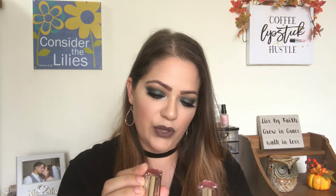So to finish off this video, I have my 8 lipsticks that I picked up from the 21 Days of Beauty. So the first 2 that I have are right here. These are from Estee Lauder. They are their Pure Color Love lipsticks. I believe it's called Blase Buff. And it's just a nice nude, you know.